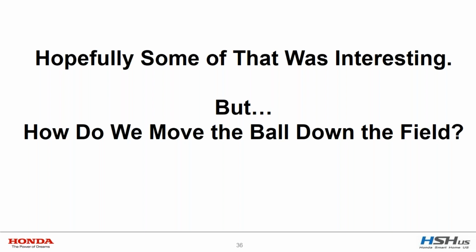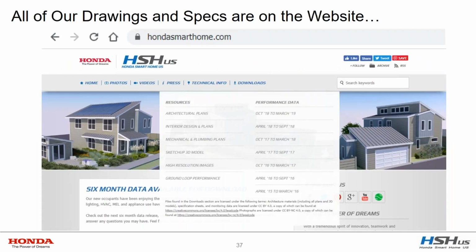And so, hopefully some of that's interesting, and hopefully you're thinking of cool questions and you're madly typing them out as I speak. But when we were thinking about this project, we said, look, one big company doing a demo house, is that the best we can do? How do we move the ball down the field? How can we make this be more valuable to society? And we decided that the most impactful thing we could do is just make everything open source.